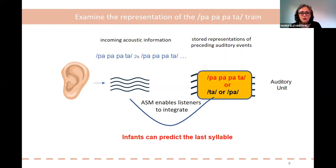We explored the representation of sounds during the processing of a train of 4 syllables in which the first 3 syllables are repeated and the last one is different. Infants can predict the last syllable. The processing of this train of syllables can involve 2 types of sound organization in memory. One in which infants hold the sequence as an auditory unit, and a second in which they retain each syllable as an auditory unit. Since infants can predict the last syllable in the train, we expect that the infants represent the sound as the complete sequence. The auditory unit will be a complete sequence.